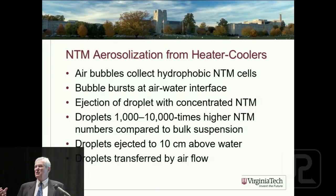You do it with Pseudomonas aeruginosa. You can do it with Legionella. Okay. The mycobacteria are concentrated into the droplets. The droplets are small enough to be entrained and move away in the air. Next slide.